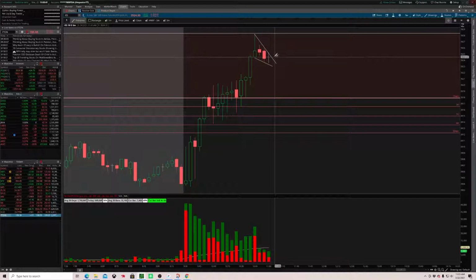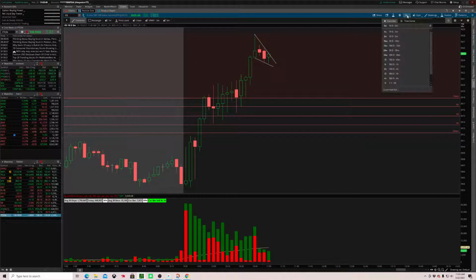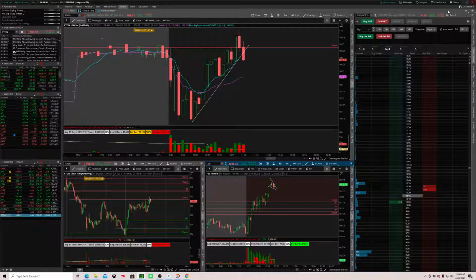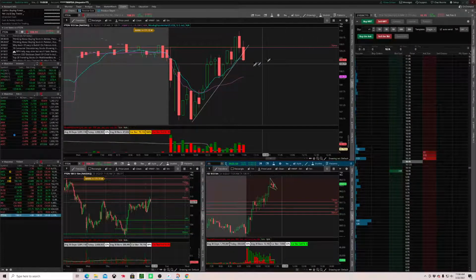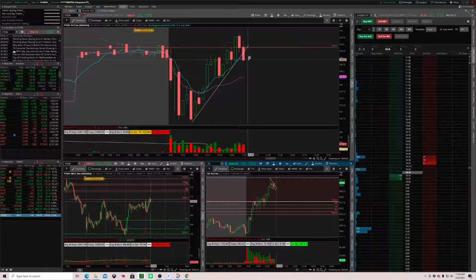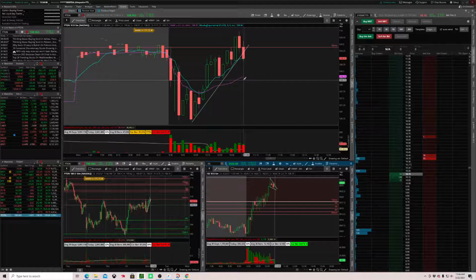Now I would probably take this long. Yeah, I would take this long and see what happens. A good entry will be at the top of this candle, I think. But you see, this is a problem now. I wouldn't want to get into Piton if the SPY is going up here, because right now this may not make it down here. Just little things like that.